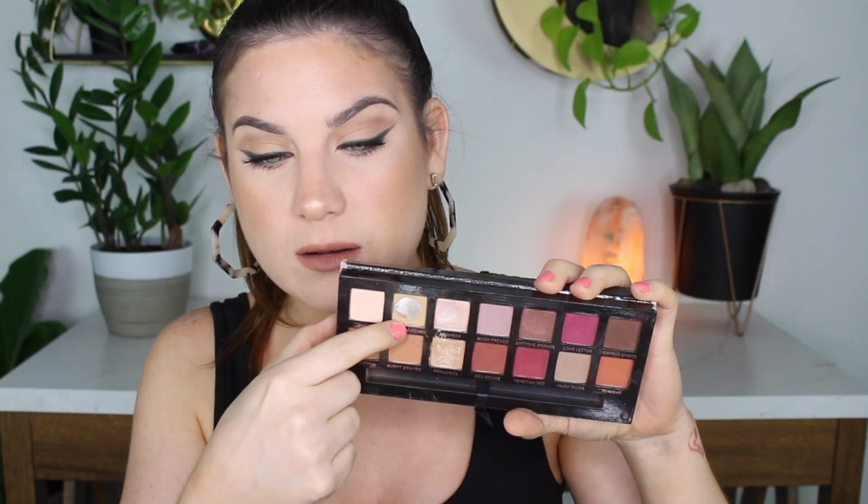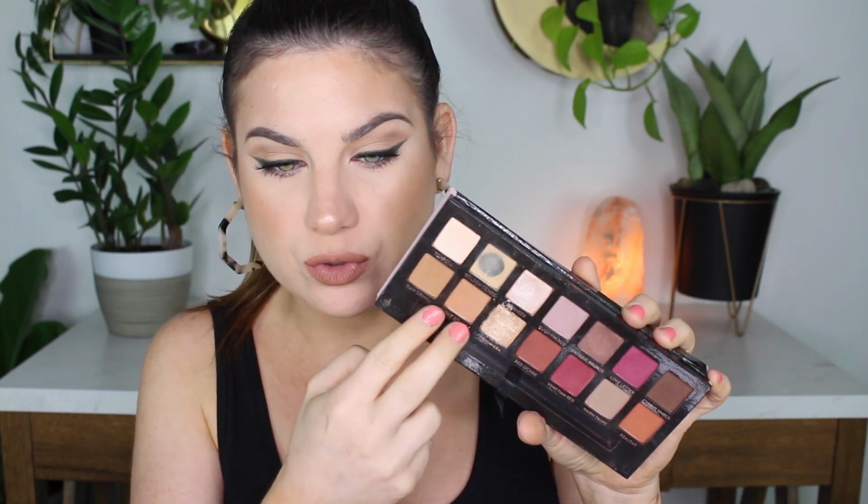Show a palette worth the hype. Okay, Anastasia Beverly Hills Modern Renaissance. This palette deserves all the hype. Every single bit of it, because it is just a great palette. It's a great everyday palette. I hit pan on my transition color, Golden Ochre. It has these two transition colors as well, Raw Sienna and Burnt Orange. Great crease.